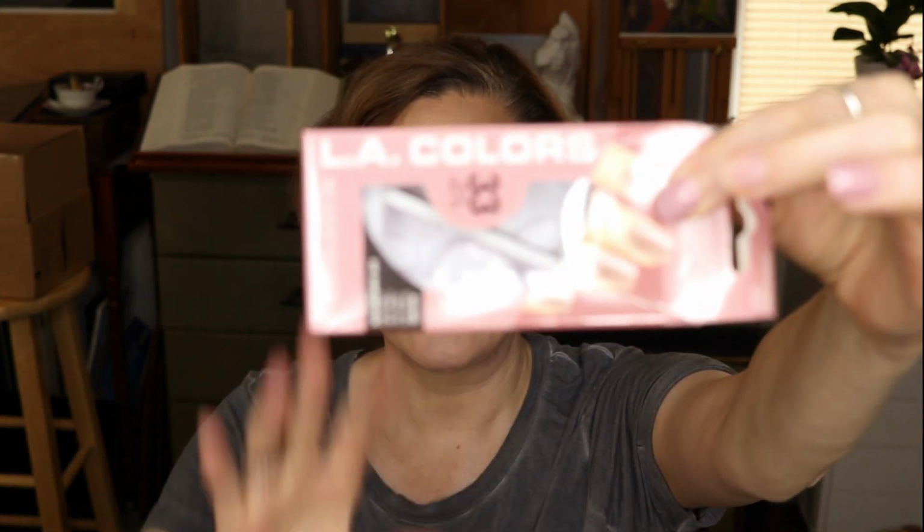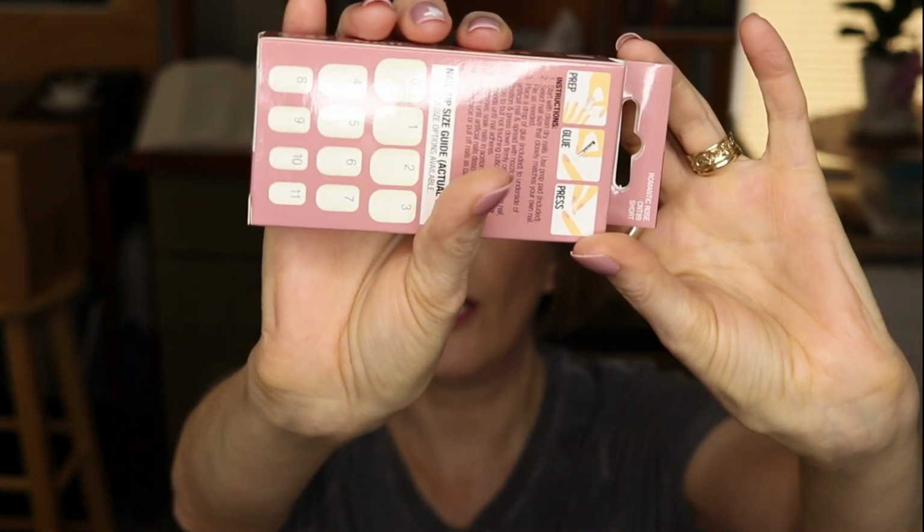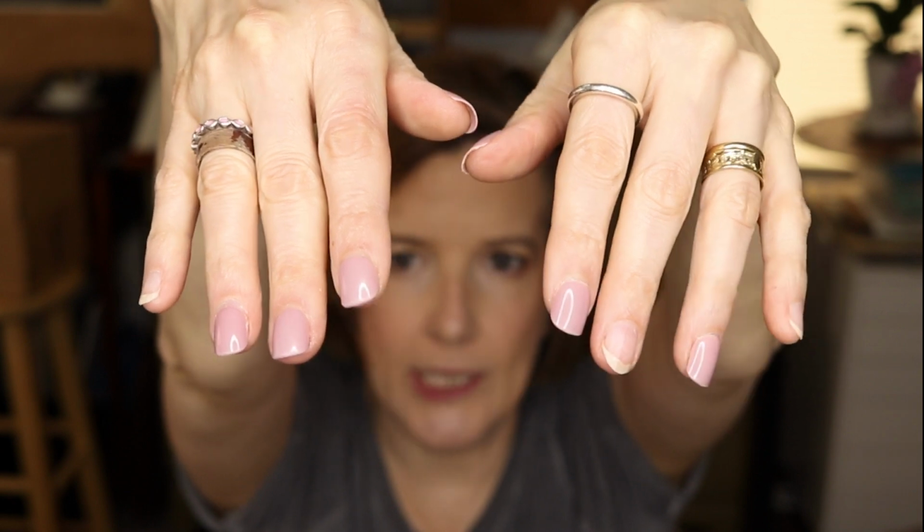Next up are my little budget press-on nails. These are LA nails, and I picked these up for like $1.99 at the dollar store. I do enjoy the product. I feel they give you a very sophisticated gel nail or acrylic nail look without the expense.